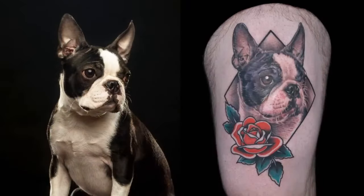Moving on to Fawn's tattoo. You definitely have a lot of tricks in this tattoo. I love the wetness of the nose.